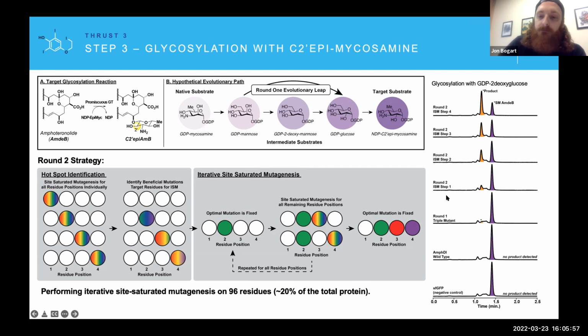And then through several steps in round two, we've been able to make the enzyme much more efficient at transferring the sugar. The reason this result in particular is so exciting is because we've not only engineered the enzyme to tolerate a completely new substrate, but we've actually made it fairly good at tolerating that substrate. And that really makes me excited that one day we will be able to find an enzyme that's capable of transferring epimycosamine. And just like the 2-deoxyglucose example, we'll be able to train it to be really good at transferring that sugar.